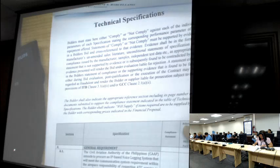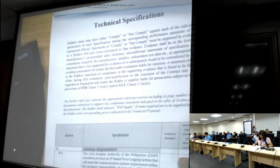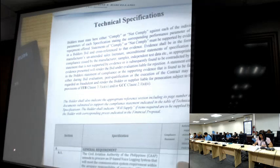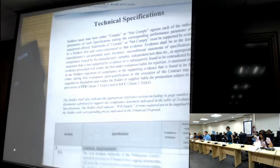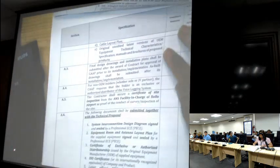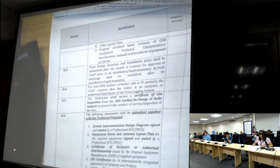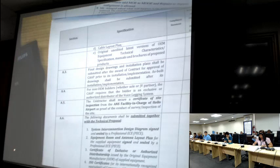The contractor shall include in their technical proposal preliminary design drawings, installation plans to include, but shall not be limited to, in order of the following: the location plan, equipment layout design plan, power, electrical, grounding, and cabling system design plan, including electrical system, signal line diagram, cable layout plan, and the original and edited latest version of OEM equipment technical characteristics, specification manuals, and brochures of proposed products.